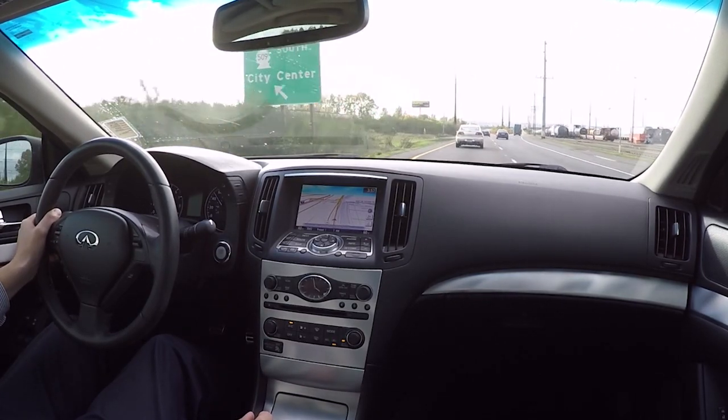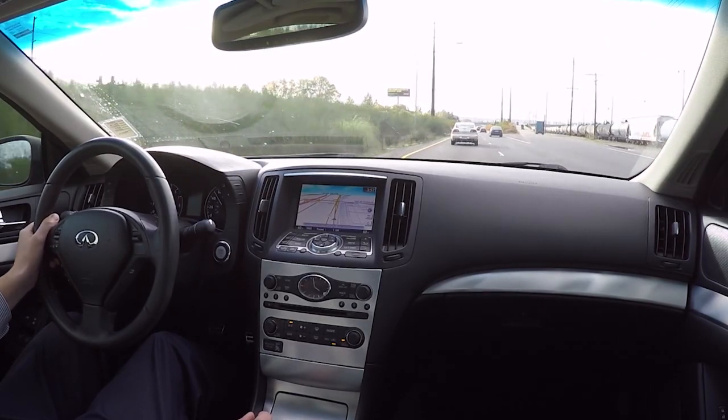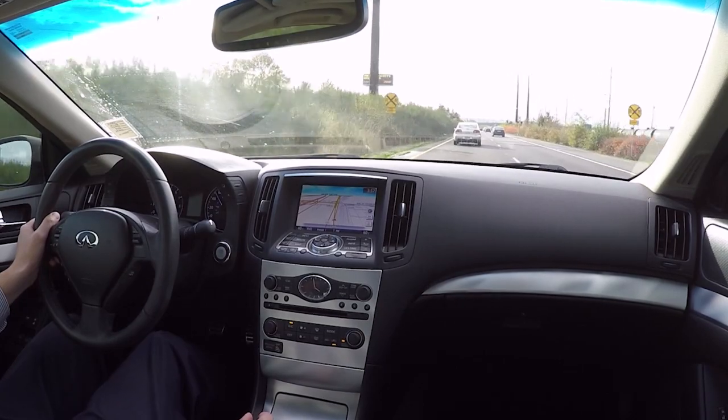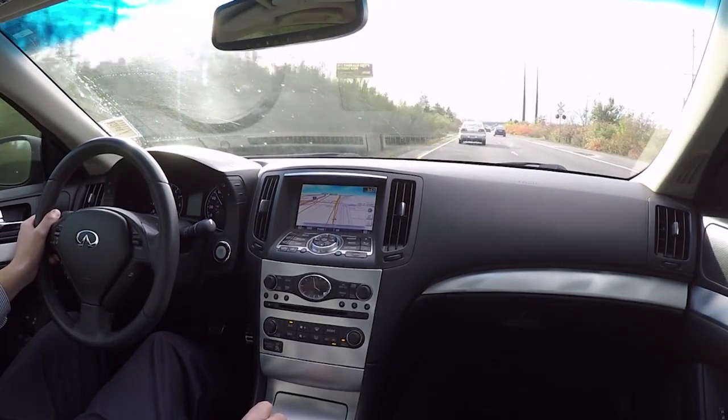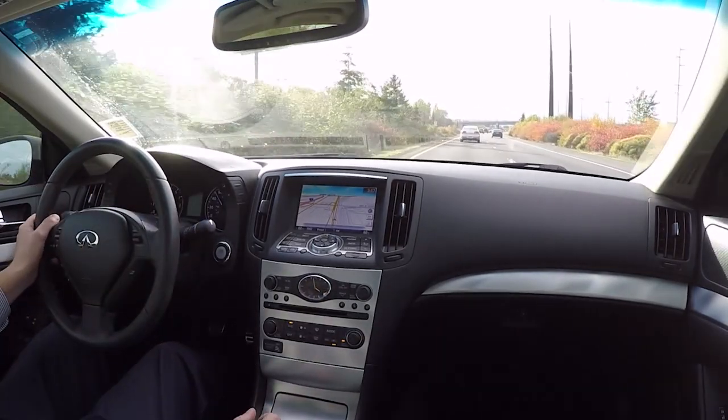The VQ37 engine sounds wonderful, but you can definitely feel the coarseness. It's nowhere near as smooth as that VR30 engine. When I rev the engine, I can feel the vibrations coming through the gear shifter. I can feel it in the steering wheel. I can feel it everywhere.